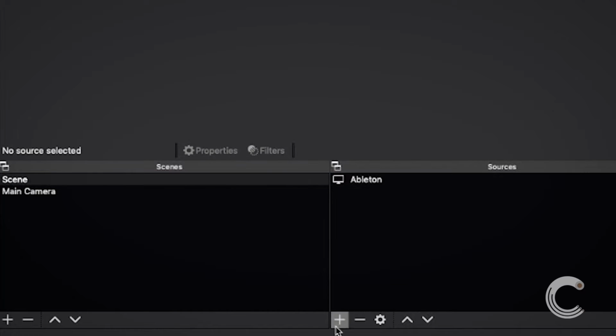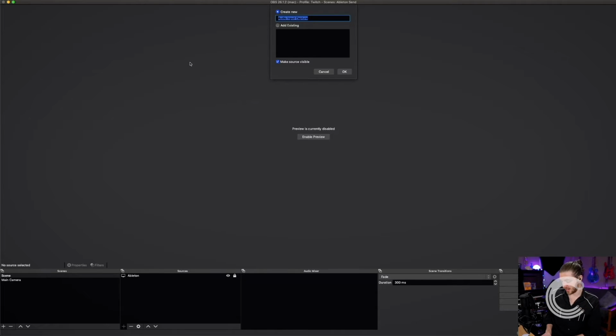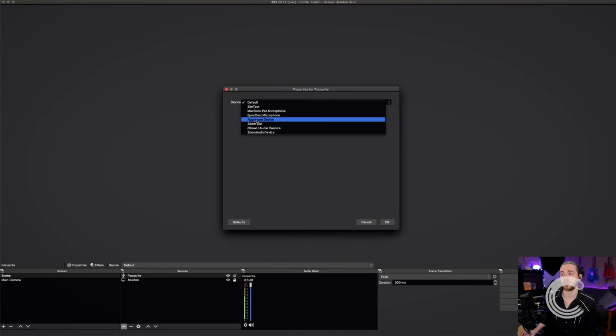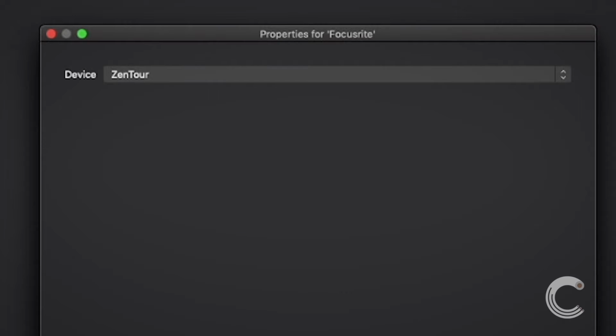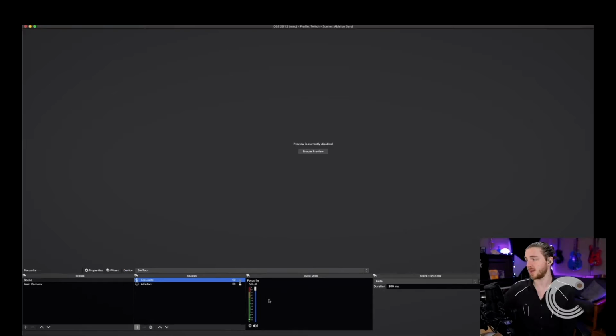We're going to go over here into our sources, and this is how you bring in your audio into OBS. You'll go to Audio Input Capture. You'll create a new device, and you'll say Focusrite, whatever brand of audio input you are using. From here, you'll be able to see all your audio input devices. I'm using an Antelope Zen Tour, but you should be able to see your audio device, and you should be able to mix within your audio device, and it will go right into OBS. So I'm going to hit Zen Tour here, and you'll see this pop up right here. So audio meters will jump up and down, and that will go directly into your stream. Now, that's a very simple way of setting it up.